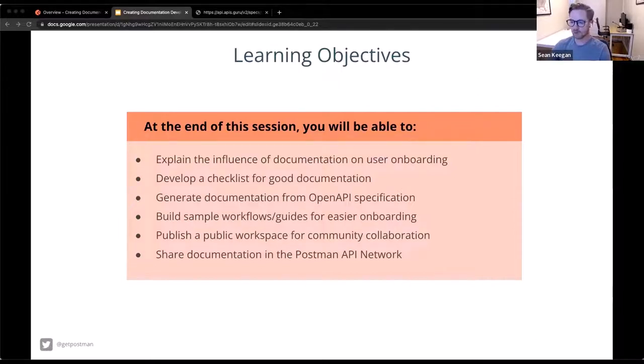Then we'll build some sample workflows. We will publish a public workspace. I knew I was going to stutter on that. I tried so hard not to. So we'll talk about how to take something and make it public so that it is discoverable. And then lastly, sharing documentation in the Postman API Network. So that's the next step of making something public and then making it so that people can find it.